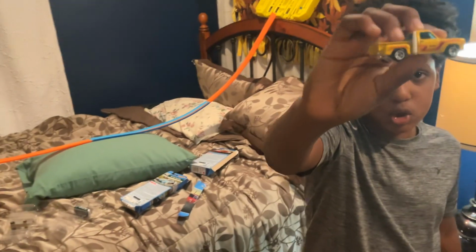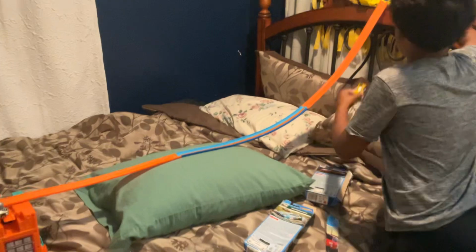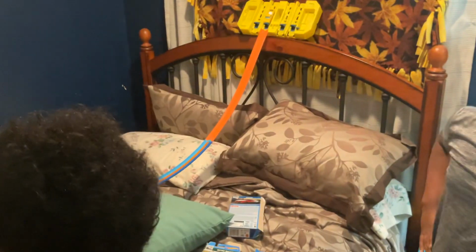We have the express track. Now this is a truck. This is a pickup truck on this. This is the first pickup truck on this particular course. We haven't had a course like this. Some of them are similar, but we've been contemplating having the track start on the headboard of a bed.